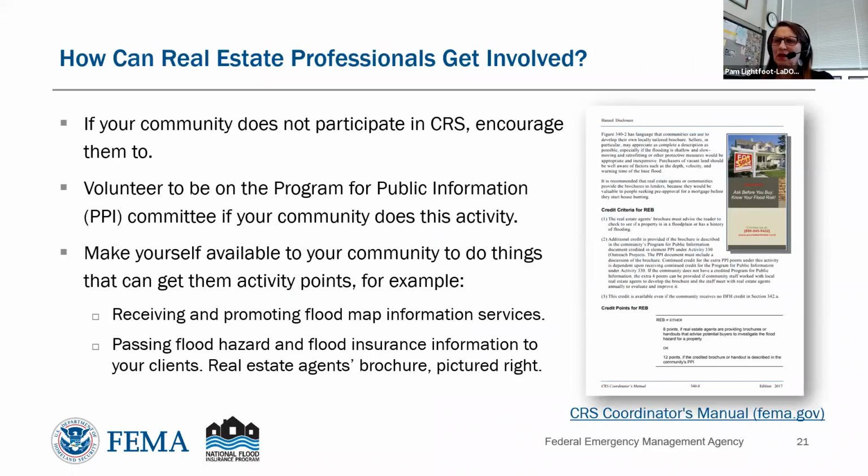Yes, thank you, Gail. Okay, if your community does not participate in CRS, encourage them to. Because of the Louisiana Seller's Disclosure Law, listing the flood zone, flooding history, and other flood risk and flood insurance information, communities can automatically get state-based credit, which falls under other disclosure requirements, and which is also under Activity 340, Hazard Disclosure. And there are a couple of other elements where real estate agents can help the CRS community get points.